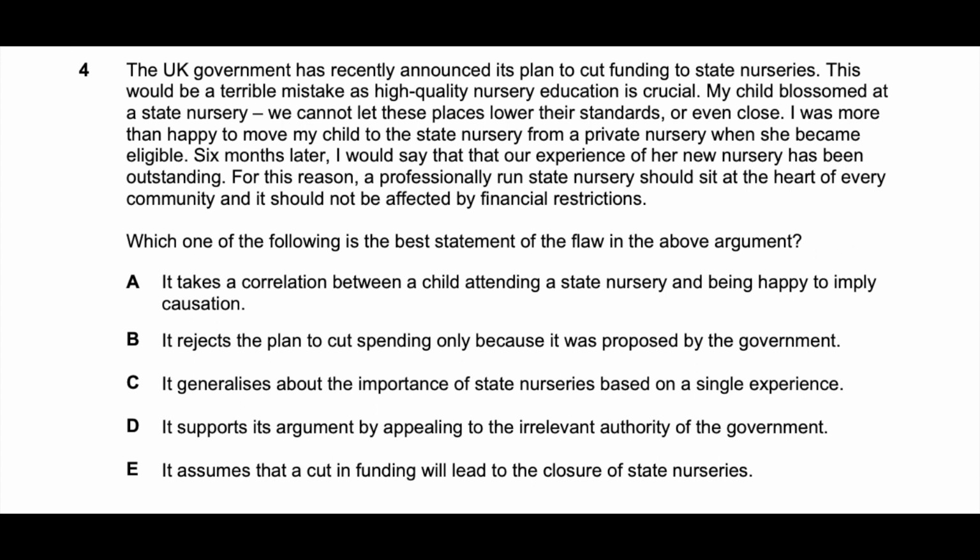I was more than happy to move my child to the state nursery from a private nursery when she became eligible. 6 months later, I would say that our experience of her new nursery has been outstanding. For this reason, a professionally run state nursery should sit at the heart of every community, and it should not be affected by financial restrictions. Which one of the following is the best statement of the flaw in the above argument?